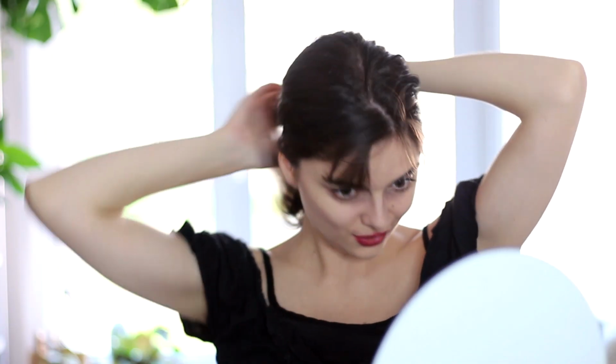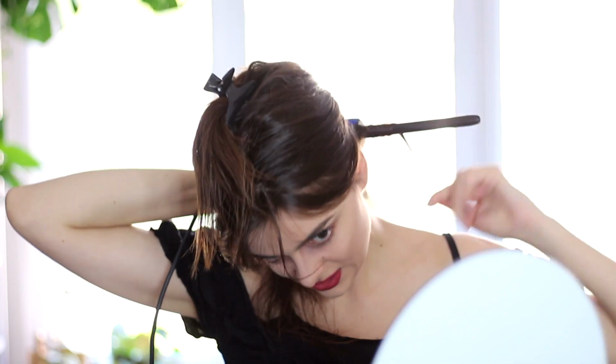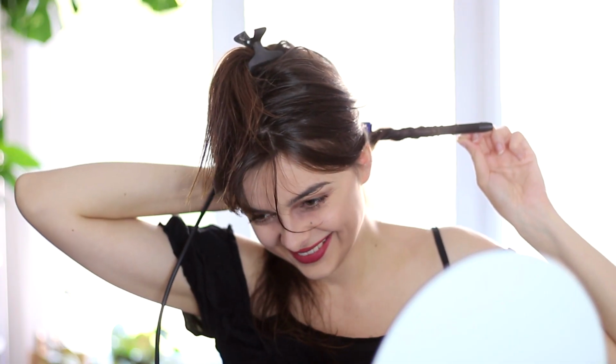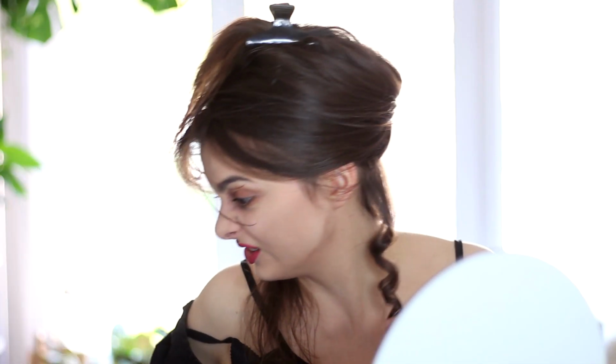I think I'm gonna start at the bottom and just do all of the hair bit by bit, taking tiny sections. You know what else I forgot? My heat resistant glove. Whoops. I will need that though. You know what? I think I'm just gonna curl my hair off camera because that's gonna take a long time. And then I'll come back when I'm ready to finish off the look.